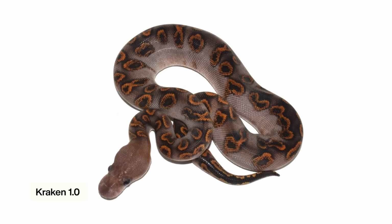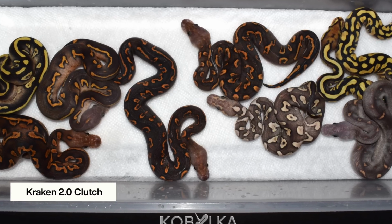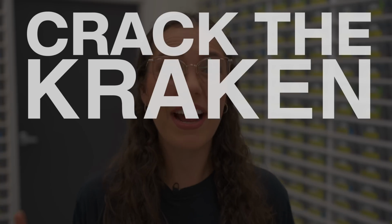We called it the Kraken, and it really sparked this whole journey of trying to discover exactly what those snakes were. We had a bit of a mystery on our hands in terms of determining exactly what morphs were in which snake. So over the past few years, we have been raising up those original animals as well as doing multiple clutches with the same or similar pairings to produce more offspring, to try to crack the Kraken code and figure out exactly what is going on.